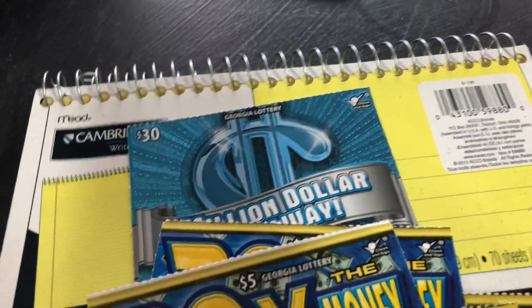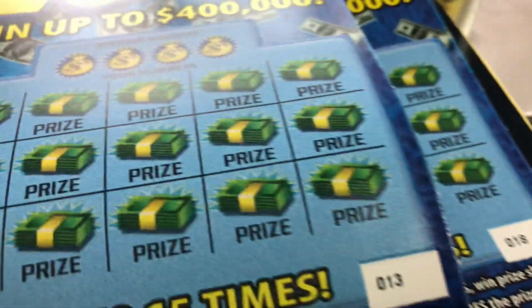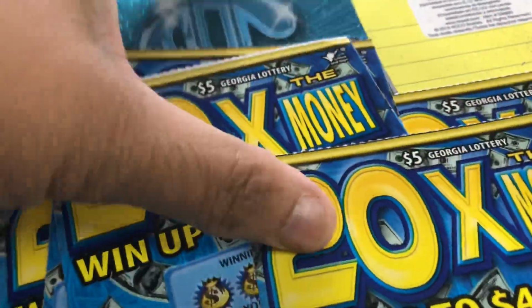I got one $30 ticket, ticket number one. And I got six of the 20 times the money, tickets number 13 through 18. So, that's what we got.